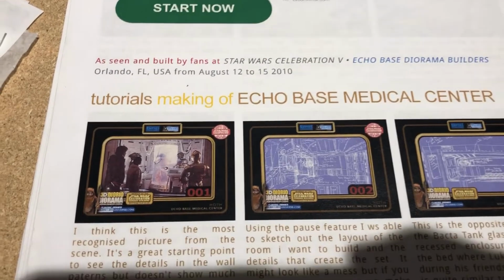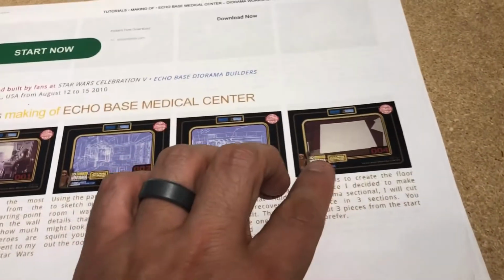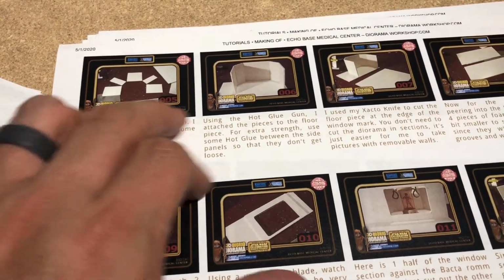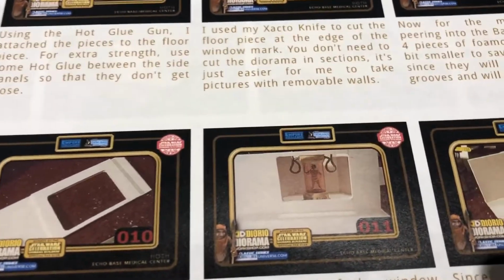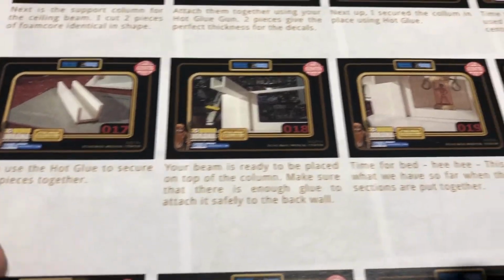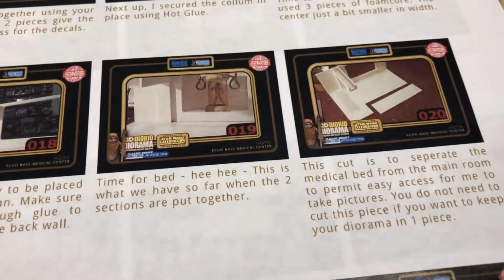This download is a step-by-step how-to with full color illustrations. It teaches you what size foam board you need to cut out, all the different dimensions, the pieces you'll need, how to put them together, all the assemblies there. Really great up-close pictures. He's got detailed instructions under each image, which is incredible. Each picture is actually numbered just in case you get lost and you don't know where you're at.